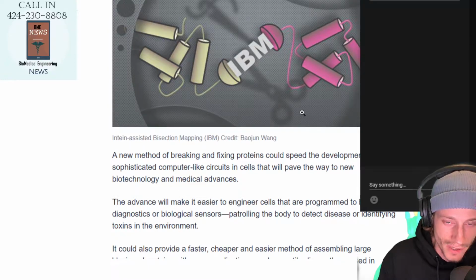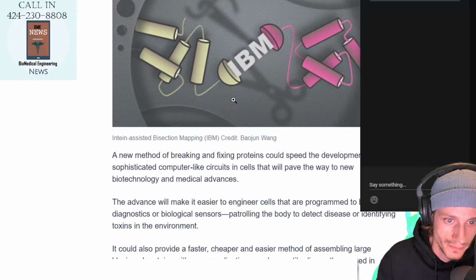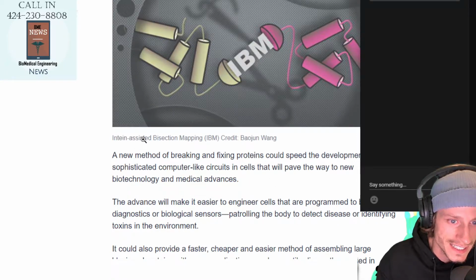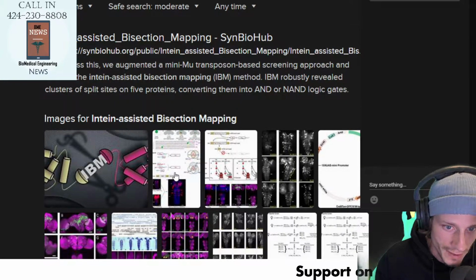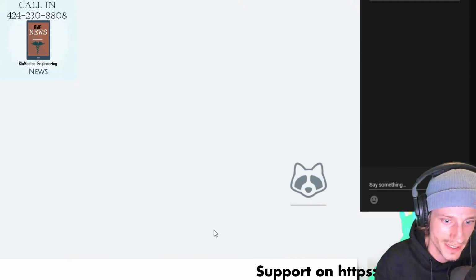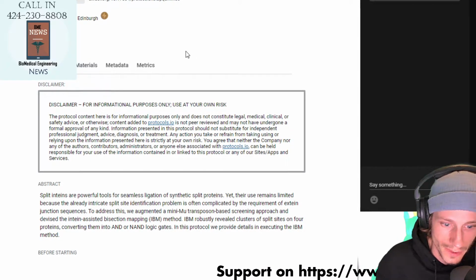And this is a fun little graphic right here, pulling up on the screen. You've got two neurons, and in between them is IBM. And that doesn't stand for the computer manufacturer. It's the Intent Assisted Biosensor Mapping. Now, what is Intent? I don't even know. Let's pull it up right now. Yeah, this is exactly what we're talking about. Intent Assisted Biosensor Mapping. And look at this, Protocols.io. Great webpage.